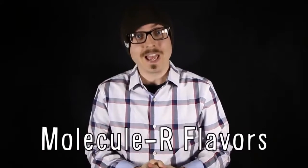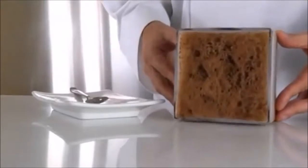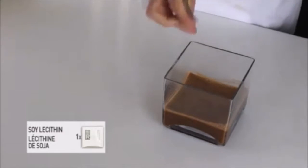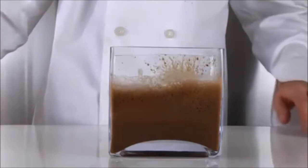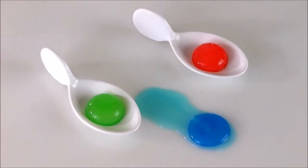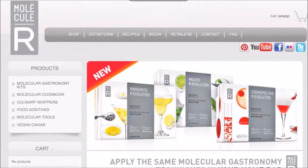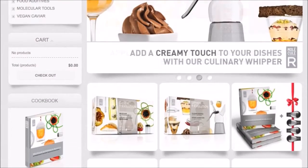If you want to experiment with molecular gastronomy yourself, the YouTube channel Molecular Flavors has tutorials anyone can follow with the right ingredients. Like this frozen chocolate wind that uses soy lecithin, which is a natural emulsifier that changes watery solutions into an air-like substance. Or these surprise bubbles that use calcium lactate and sodium alginate derived from brown algae to create spheres. You can also check out their website that offers kits with everything you need to try molecular gastronomy techniques at home.